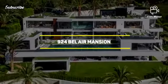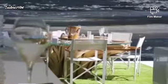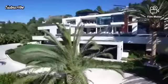Number 7. 924 Bel Air Mansion. If you grew up in the 90s, you might remember Bel Air from the show that made Will Smith famous. Too young for that? Well, here's what you need to know. Bel Air is where rich people live. It's one of the most expensive neighborhoods in Los Angeles. And today, one of the properties in this neighborhood made it to our list.